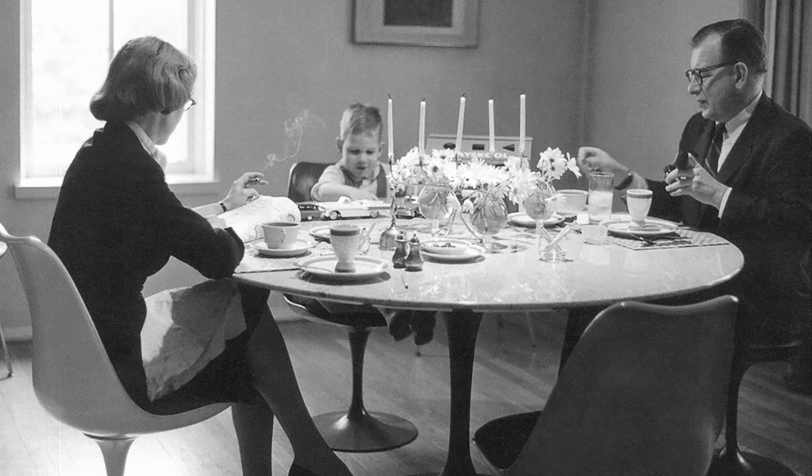This is Eero and his wife, Eliel, sitting at a pedestal table in their Victorian home on the Cranbrook campus with their son, who was also named Eames after Charles. So they really were friends and close with one another.